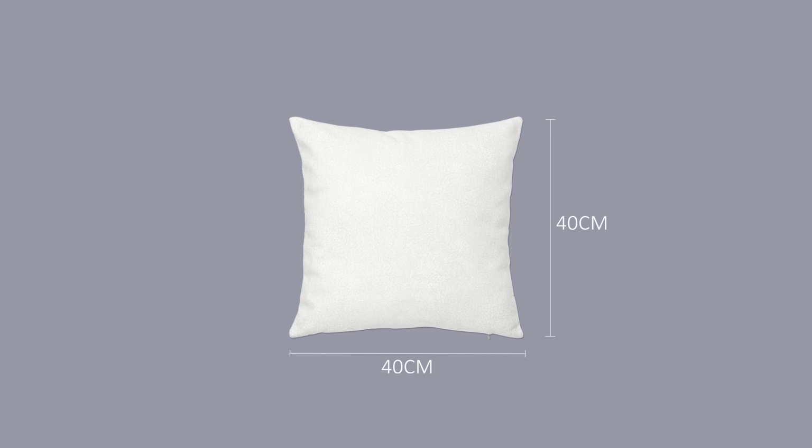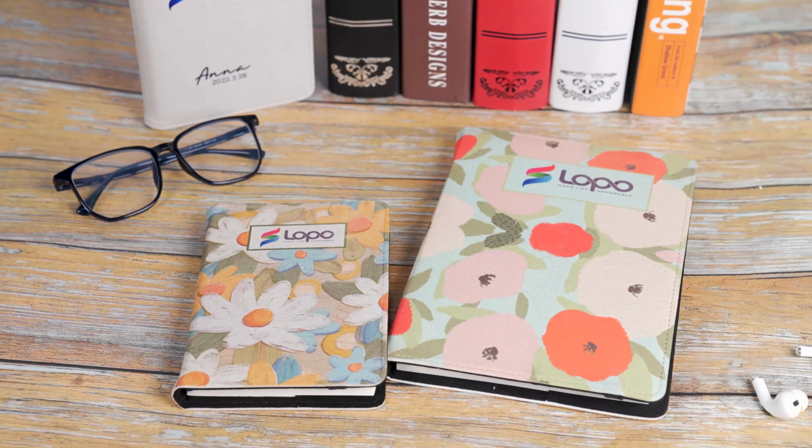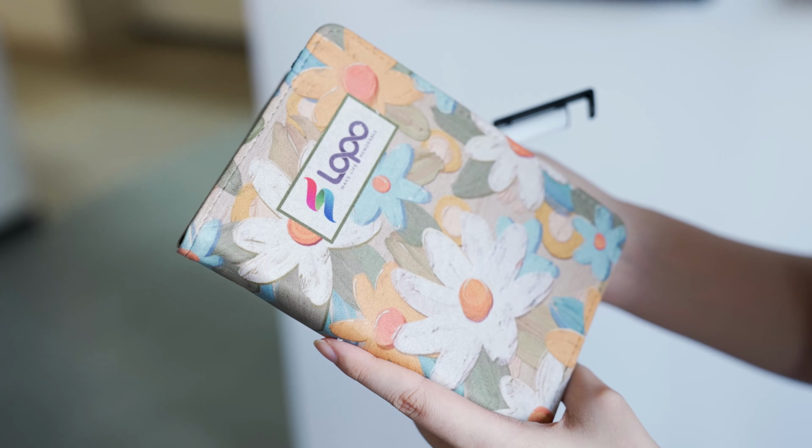First is the pillowcase, sized 40 by 40 centimeters in white color, which is the most sellable size and color in the sublimation industry. Second is the notebook. With the successful experience of our A5 and A6 linen notebooks, we developed the same design as the linen notebook, but based on this new material. Honestly, I do love it, as it is totally different from linen fabric, but as nice as it could be. Waterproof, printed well, and a very soft PU leather touch.